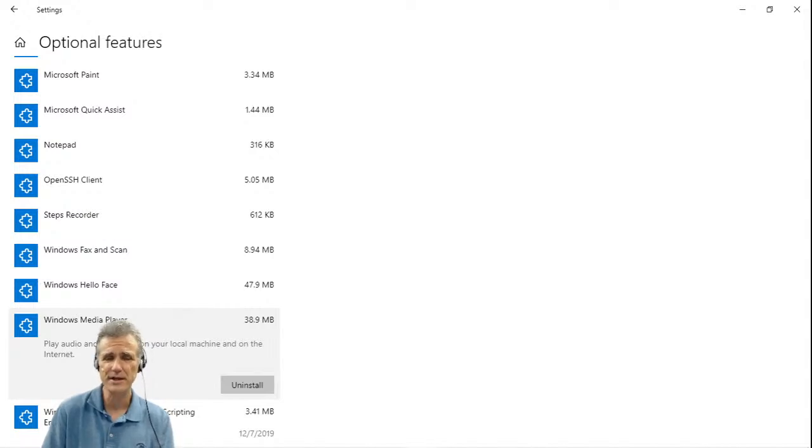If for some reason you see it there and you see an uninstall button and you're not finding that Windows Media Player is working for you, just click the uninstall button, uninstall it, and then you can come back in and go through the process, maybe reboot your computer, come back into settings, go up to apps, go to optional features, go down to Windows Media Player, and then you should be able to click install, and that should install it for you. So that's another way to get the Windows Media Player back. It's not there. Okay.